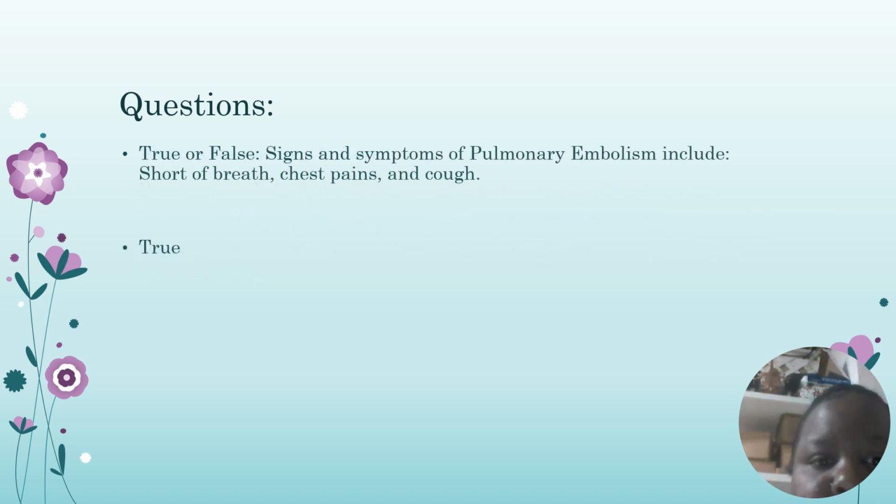And this is a true or false question. True or false, signs and symptoms of pulmonary embolism include shortness of breath, chest pain, and cough. Yes, this is true. All these are symptoms of a pulmonary embolism.